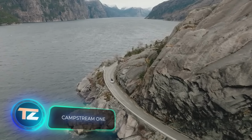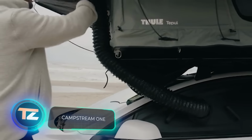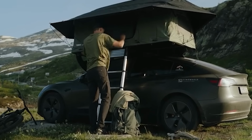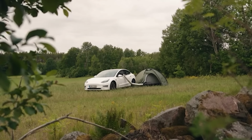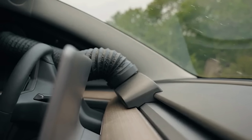The sun hasn't risen yet. Morning dew forms big drops on the grass and leaves. Moments like these bring freshness to nature, but dampness to campers in their tents. Not everyone likes wet pillows and sleeping bags, but fear not. CampStream One is a new climate control system that's here to save the day.